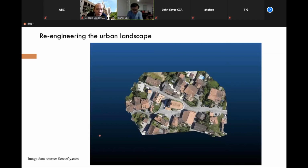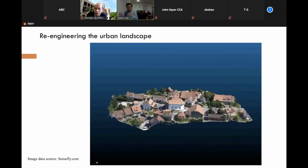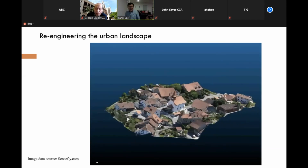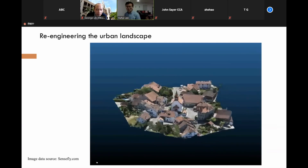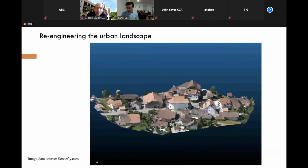Now, I want to help you visualize what an urban landscape would feel like if we do that kind of cool roof installation, right? So what I did here was I borrowed the drone point cloud data generated by this company for a neighborhood in Switzerland, and then created this animation. So imagine you are a pilot or a bird flying around this landscape. This is what the neighborhood looks like. It's quite pleasant, right? You see a lot of roof surfaces.